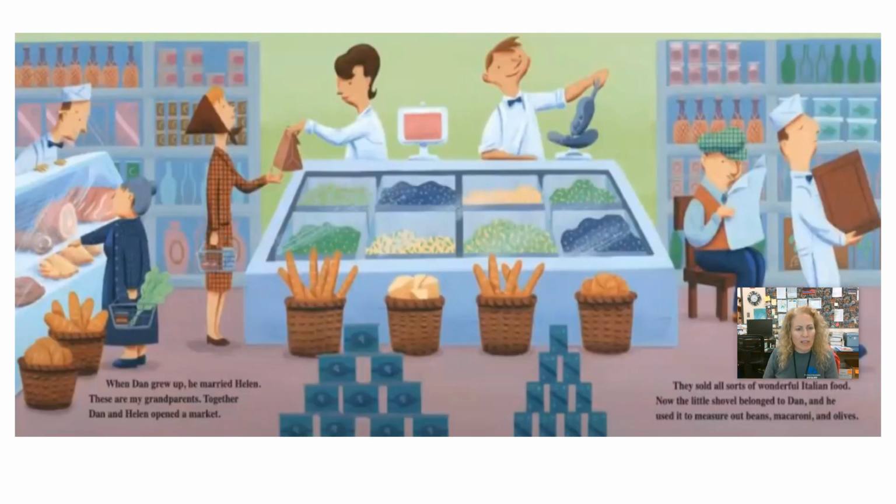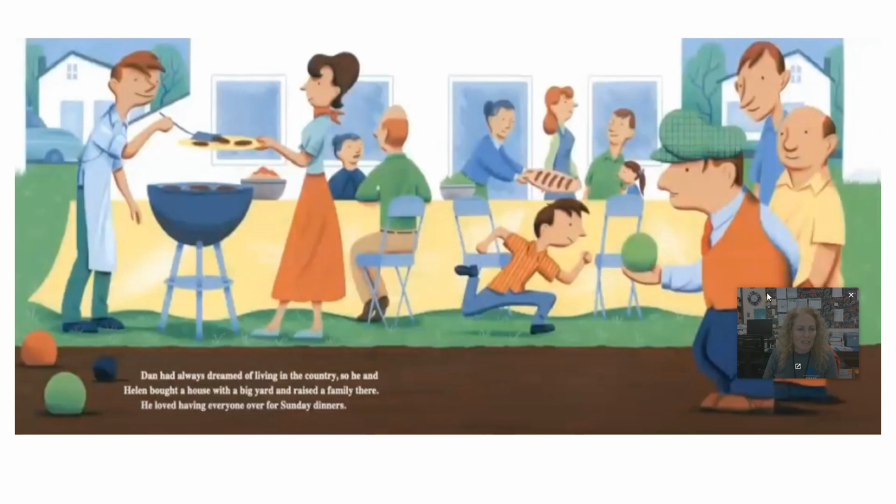When Dan grew up, he married Helen. These are my grandparents. Together, Dan and Helen opened up a market. They sold all sorts of wonderful Italian food. Now the little shovel belonged to Dan, and he used it to measure out beans, macaroni, and olives. Dan always dreamed of living in the country, so he and Helen bought a house with a big yard and raised a family there. He loved having everyone over for Sunday dinners.